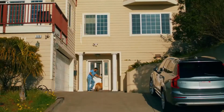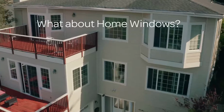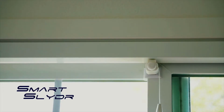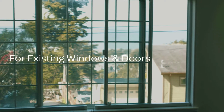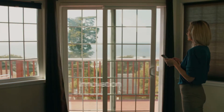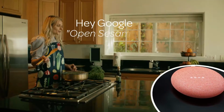Now, can you imagine yourself winding down windows in an old car? What about your home windows? Meet SmartSlydr, a next-generation home automation solution for sliding doors and windows. Slim, sleek, and easy to install. Built with innovation, simplicity, and technology in mind, it allows your windows and doors to follow your voice commands. Open sesame.